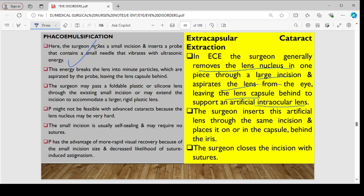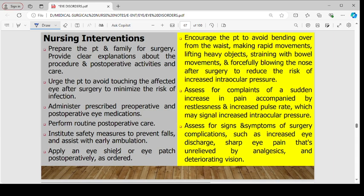The only disadvantage of phacoemulsification is that it might not be feasible with an advanced cataract, because the lens nucleus may be very hard. In phacoemulsification, the surgeon normally makes a small incision, which is usually self-sealing and may require no suture, so healing becomes faster in this case. Phacoemulsification has the advantage of more rapid visual recovery because of the small incision size and decreased likelihood of suture-induced astigmatism.